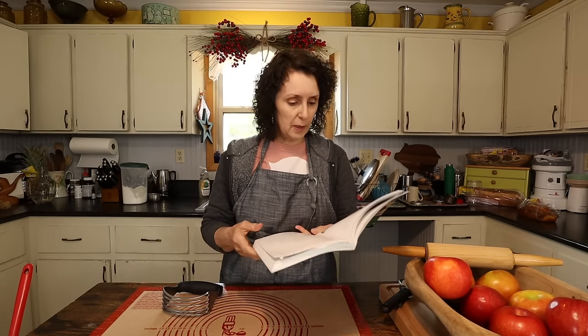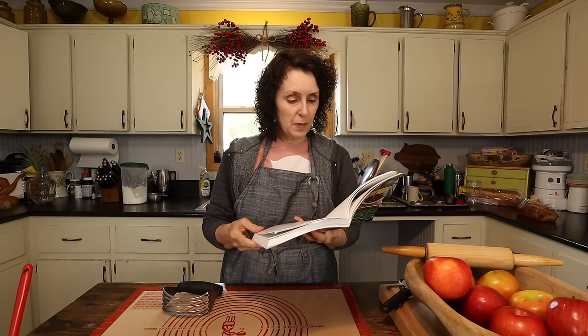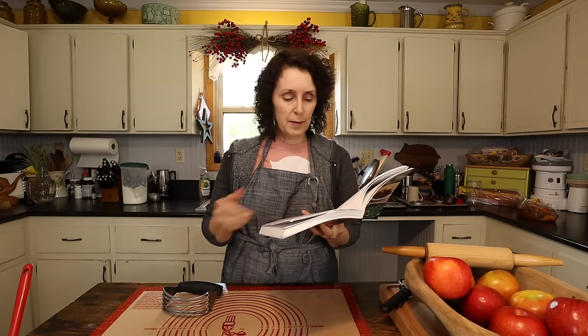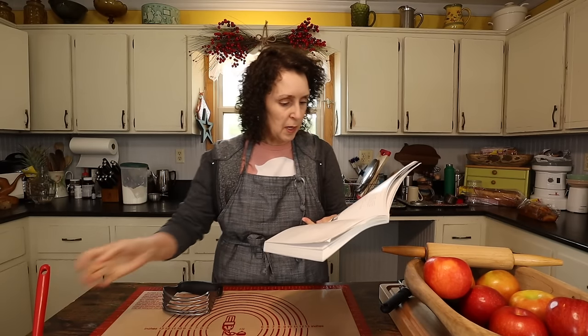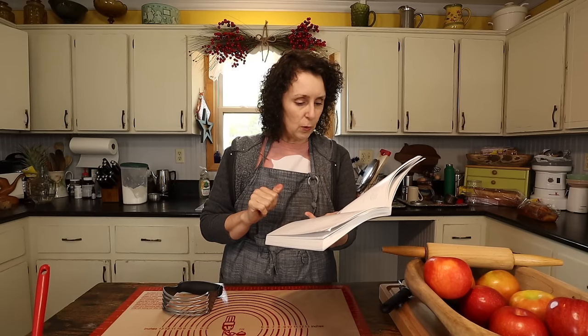Okay, now I think I've got everything ready. I hope so. So I'm going to read you the rest of the ingredients for the dumplings. You'll need 2 cups of all-purpose flour, 2 teaspoons of baking powder, 1 teaspoon of salt, and 1/3 cup shortening or lard. And then when you begin to read, you realize you need that 2/3 cup of broth. So I've got that right there. Let me just read it to you. It'd be the easiest way to explain it.